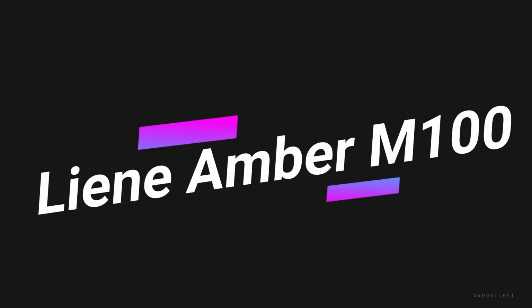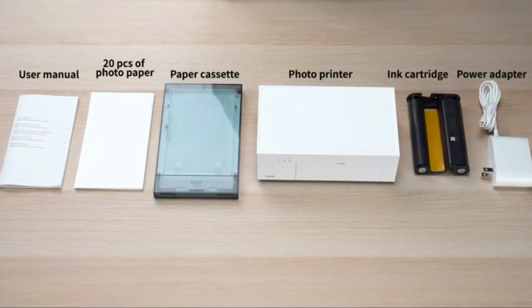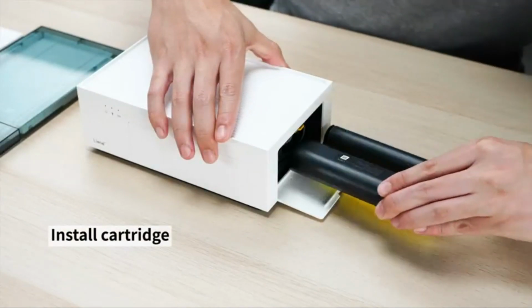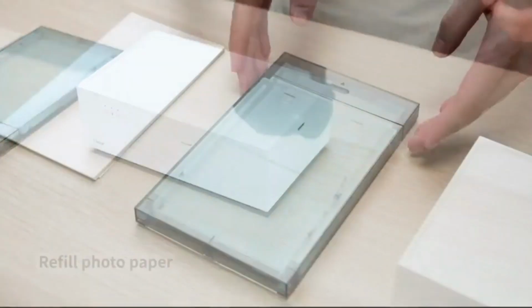Number 4 on the list is the Lion Amber M100. The Lion Amber M100 is an instant photo printer that uses dye sublimation and heat to produce images. Instead of using heat-sensitive zinc sheets like some inkless printers do, this model uses a cartridge with dye transfer films for cyan, magenta, and yellow. The colors are transferred to a photo sheet when heat is applied.